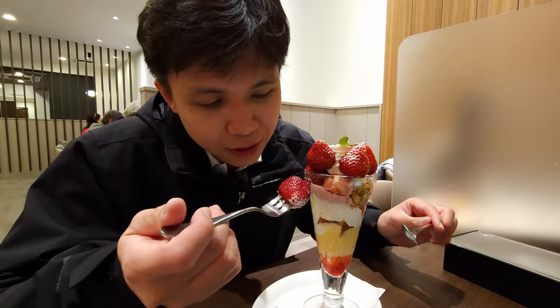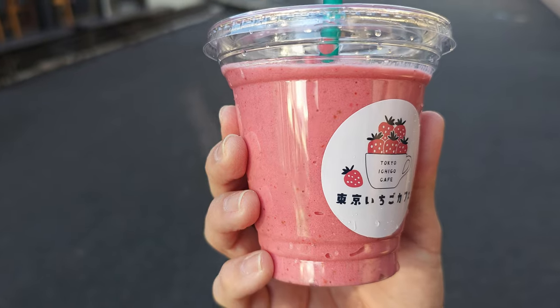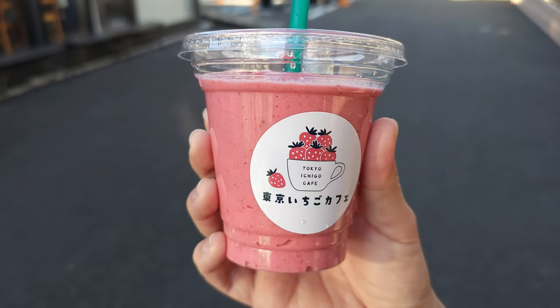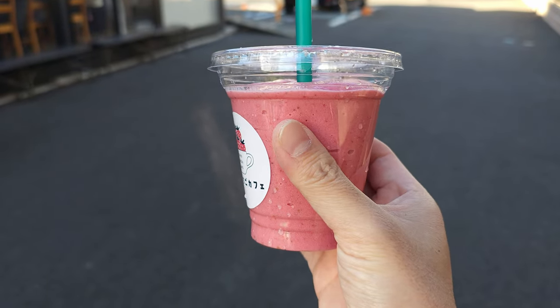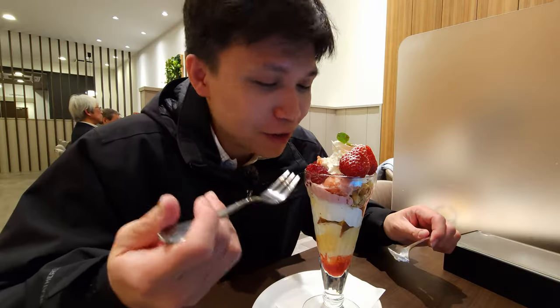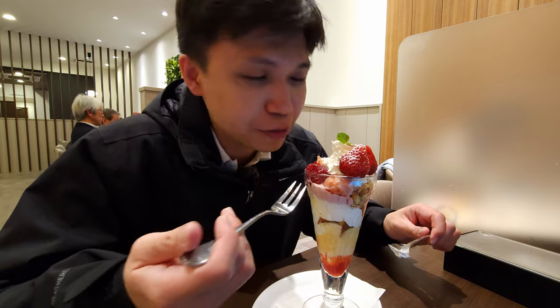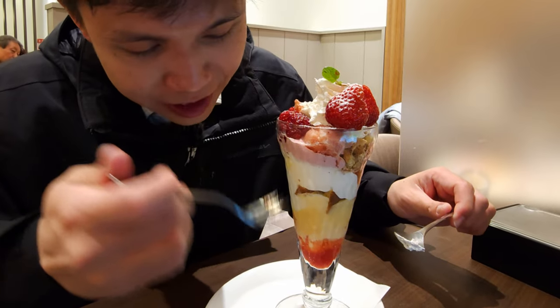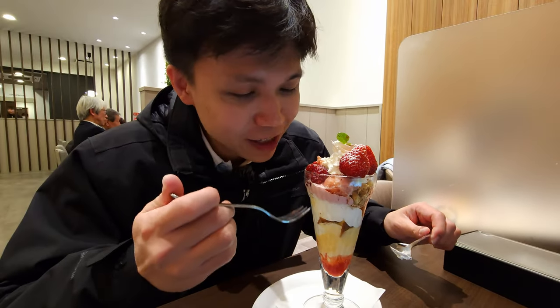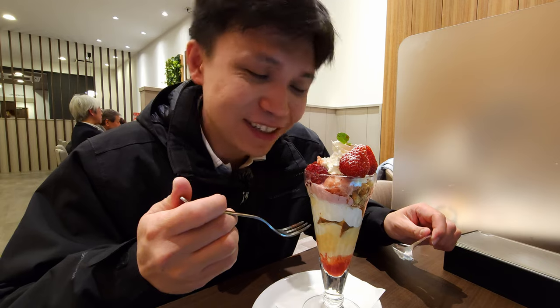But we have to take into account the other ingredients here. This is the second one that I feel I'm strawberry. The first one was actually the strawberry milk that you guys saw. So far it's just been strawberry, strawberry, and strawberry. I can't wait to attack the lower layers, but I know that once I reach those layers here, it means that I have run out of strawberries.